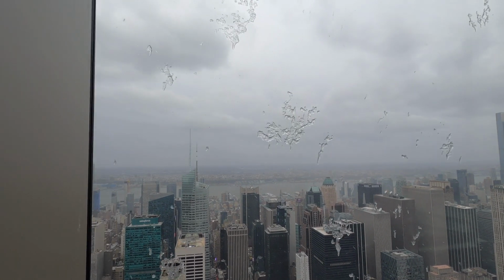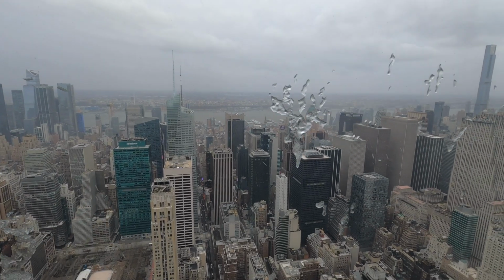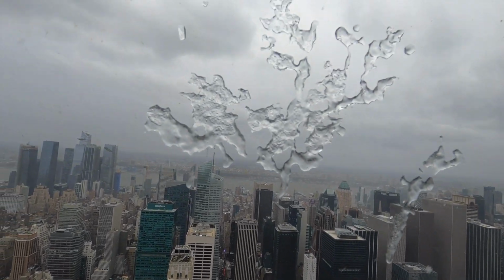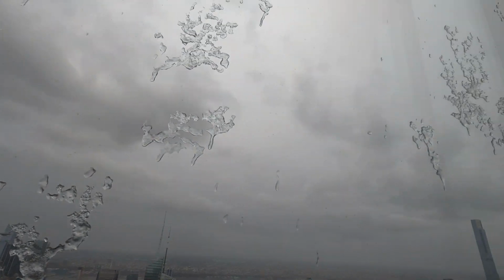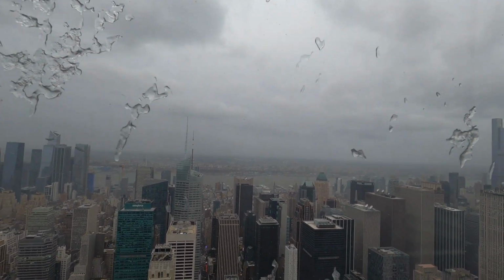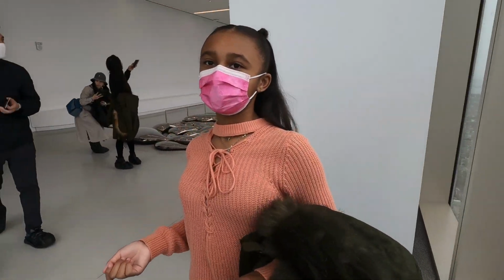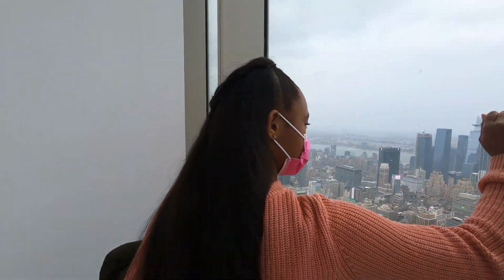Guys, look at this view. It's snowing. It's snowing. And it just looks so beautiful from up here. As you can see, the icicles on the glass. This is crazy. Yo, look how thick this glass is. Oh my God. Well, I know, right? It won't make a sound because the glass is so thick.